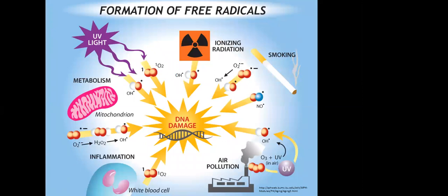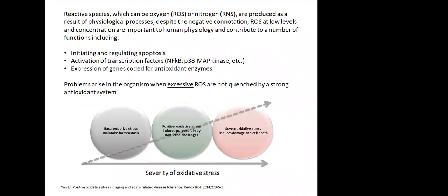So, as I said earlier, we are constantly exposed to free radicals. We either make them endogenously as a normal process of metabolism, for example, or they come from environmental pollutants, from things like smoking, radiation. You're all very familiar with this, so I don't really need to go into too much detail. But basically, we are bombarded all the time. So it's really important to make sure that our antioxidant processes are functioning optimally.